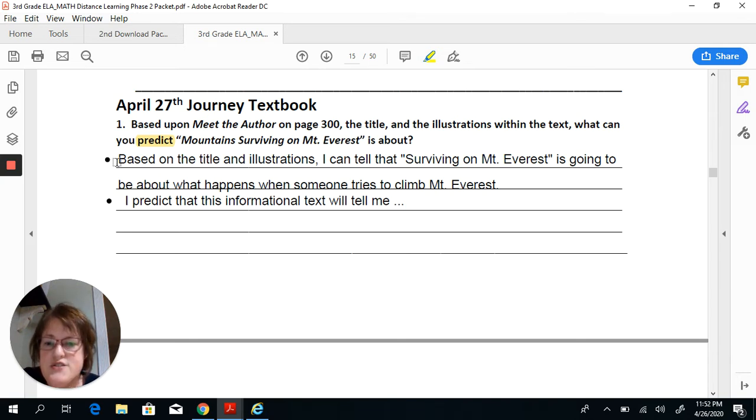So one sample answer that I have here is, based on the title and illustrations, I can tell that Surviving on Mount Everest is going to be about what happens when someone tries to climb Mount Everest. There's many other possible answers as long as it makes sense. Please do not write, I can tell that it's going to be about Mount Everest. Obviously, we know it's going to be about Mount Everest, boys and girls. That's in the title. Don't just recopy the title or recopy one word in the title, but extend it and put some more of your own ideas in there.